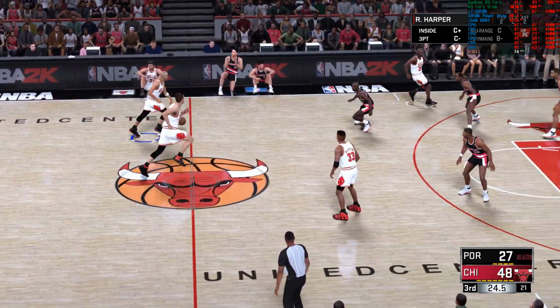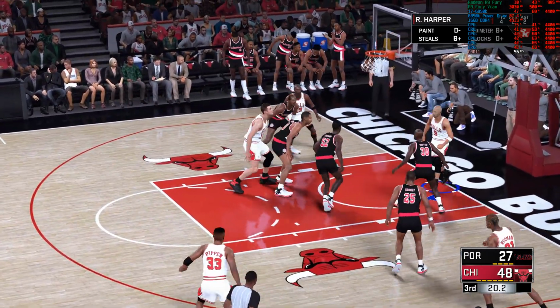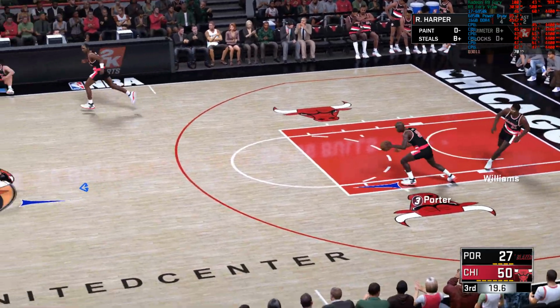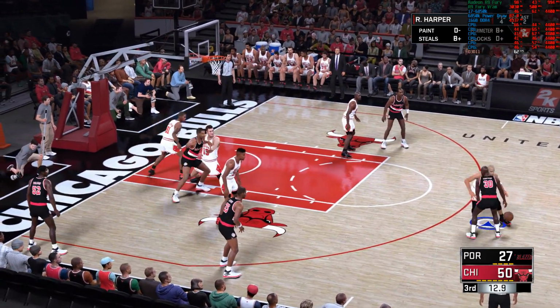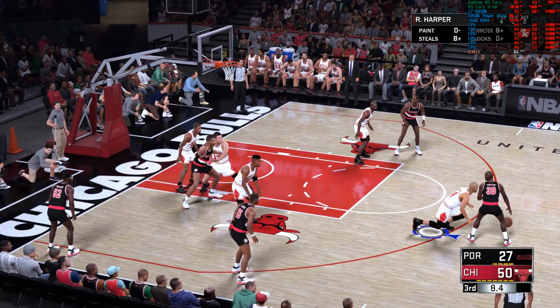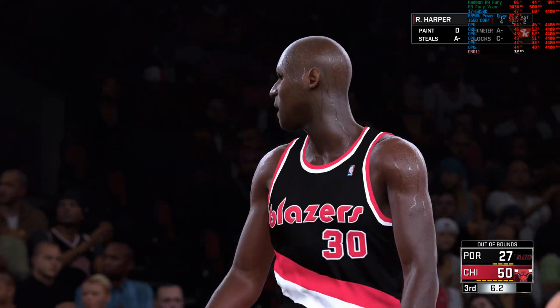And that's what you give up when you don't fight over the screen. Yeah, I agree with you wholeheartedly. I mean, not a lot of effort put forth on defense there. I mean, I think he's definitely got to play up on him more off the screen in that situation. Porter against Harper. Poked away. And that one goes out of bounds. Nice touch by Porter.